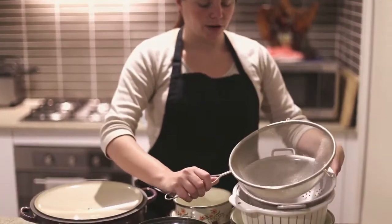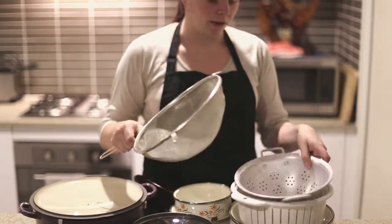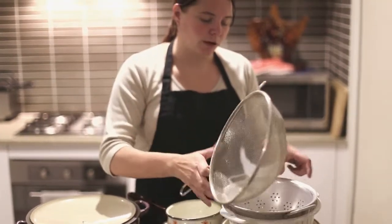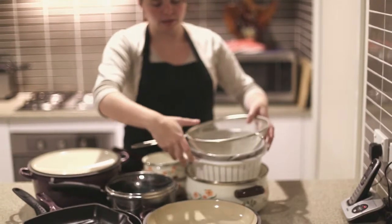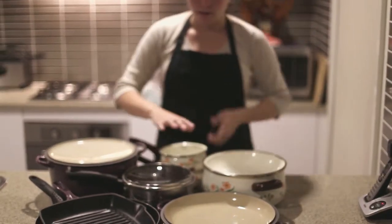So I have three different types here. One with a really fine mesh and a handle. This is metal. Then I have more of a strainer with holes going through it. This is also metal. But then I also have a plastic one down the bottom as well, just to make things easier. Okay. Alright. So there's your small saucepans.